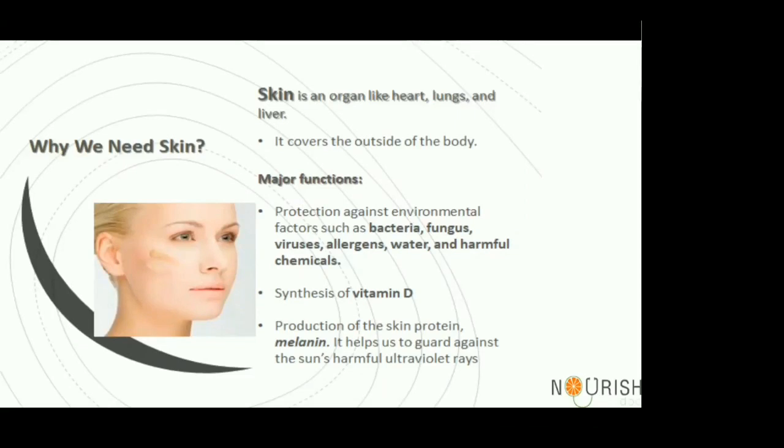If I concentrate on the major functions of skin, then we all know that it gives protection from environmental factors such as bacteria, fungus, viruses. It takes part in vitamin D synthesis as well as it produces melanin. Melanin gives protection against the sun rays.